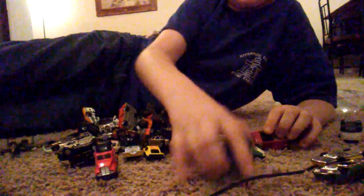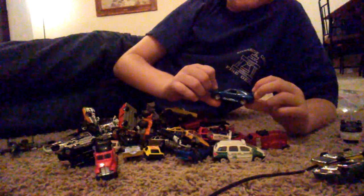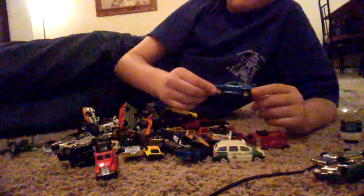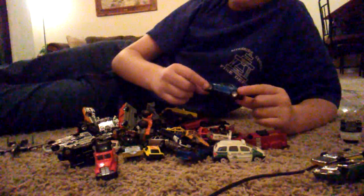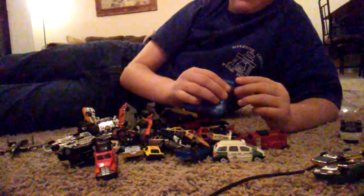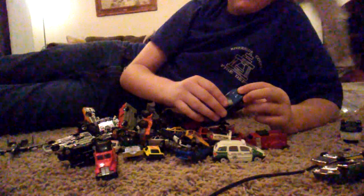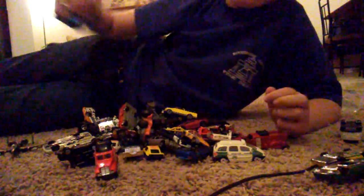Now, the first one which we're gonna do is honestly literally my favorite, and I'm holding it right now. If you can see this right here, tell me what it is in the comments below, and say the name of the car. Anyways, let's check this out. Okay, it's the Nissan Skyline GTR.